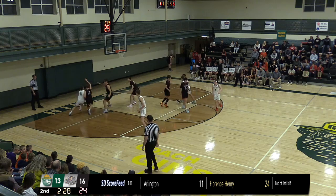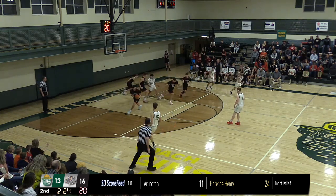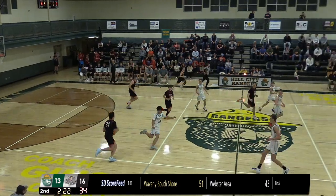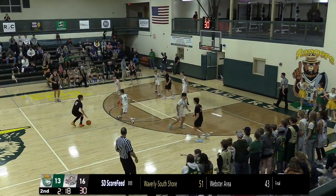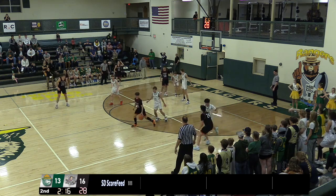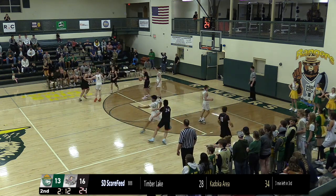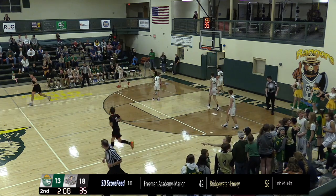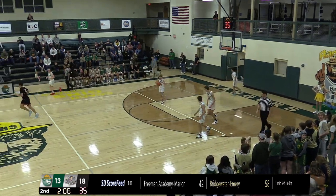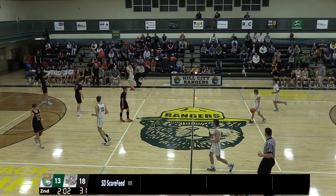There's that help there by Miller, and Steckman drives, finds Escobar. He took one dribble, maybe one too many. You'd like to see him go straight up, but good find by Steckman and good catch by Escobar. Really good defense by Heiner, and guarded. Leichenberg kicks it out to, something's on the floor there. Heiner right to the rim. Heiner's having a nice game. He's got 8 points tonight, and there is something on the floor. Yeah, I saw it come out.